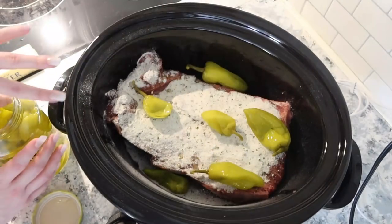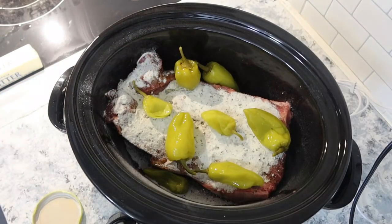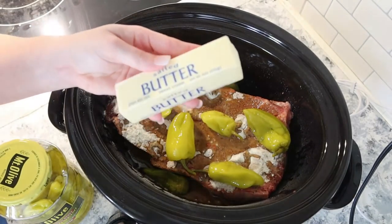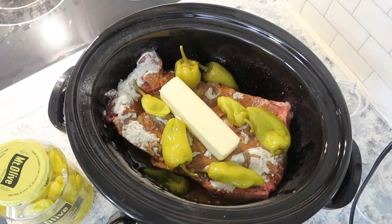I'm gonna cook this on high for 7 hours. I was a little bit pressed for time on this day, but you can set it to low and cook it for longer if you need to. And then you just serve it with rice or mashed potatoes. We ended up just doing instant brown rice on this day. Super quick and easy.